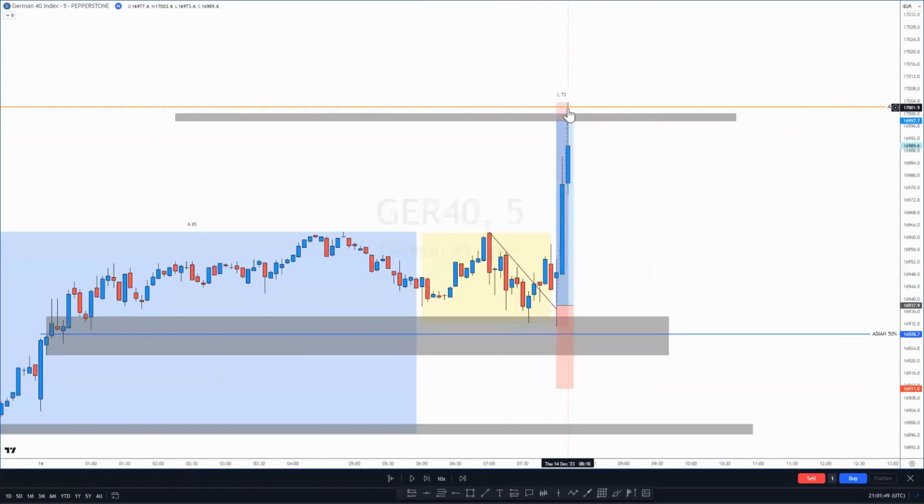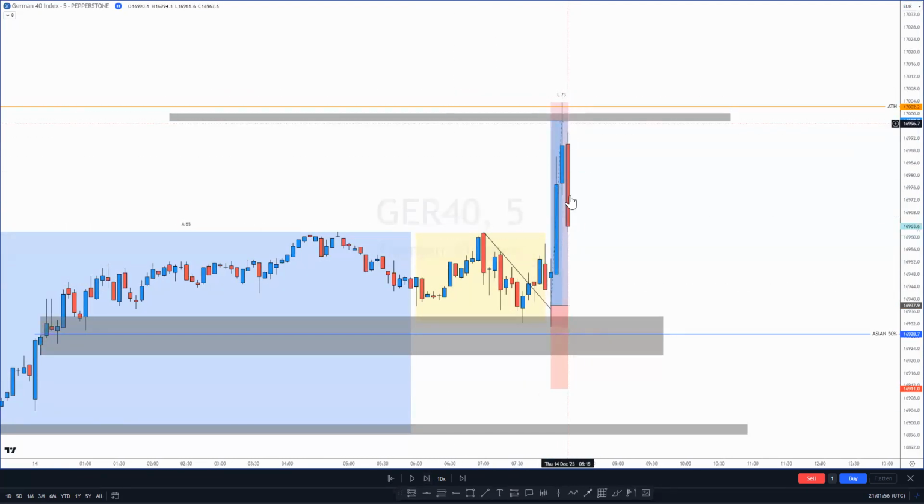Toyed with taking a sell from 17,000. I didn't, but it would have given you the goods. So pretty nice. Really like this price action.